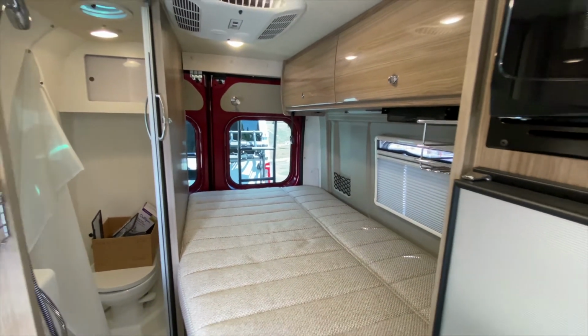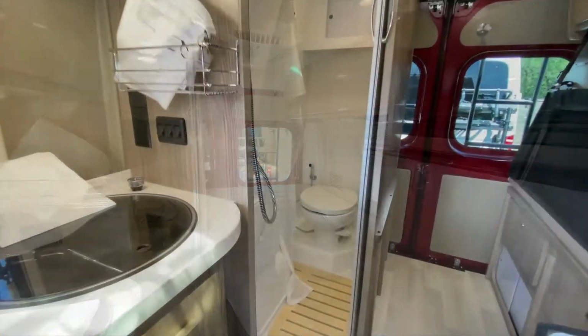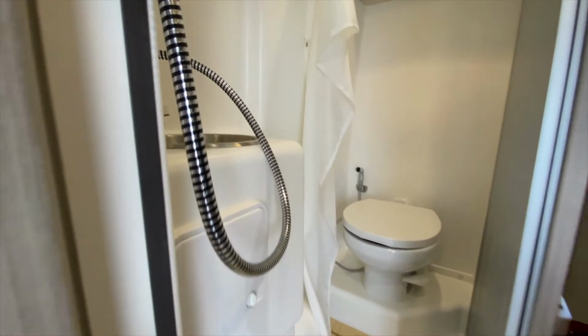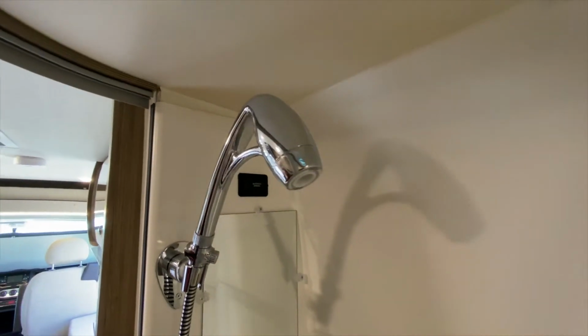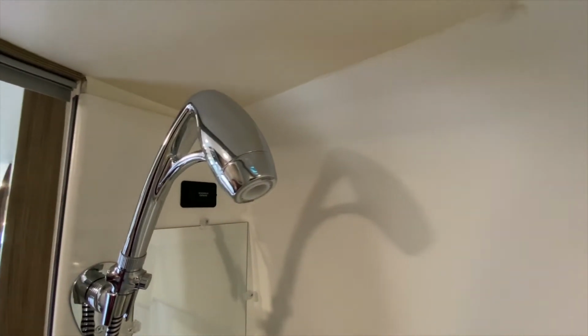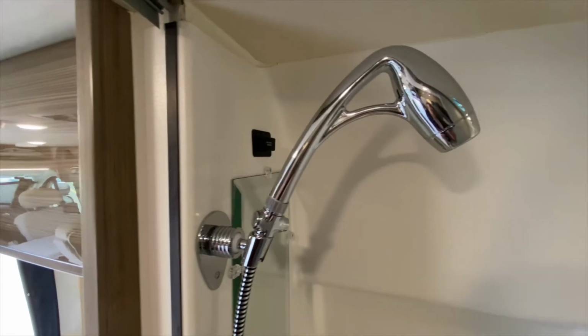On the passenger side, you've got a nice corner shower, flush toilet. You've got a privacy curtain that'll help keep the unit dry while you're taking a shower. They put in bamboo mats for your feet for drainage. You've got a nice little sink as well as a spot to put your RV toilet paper in.